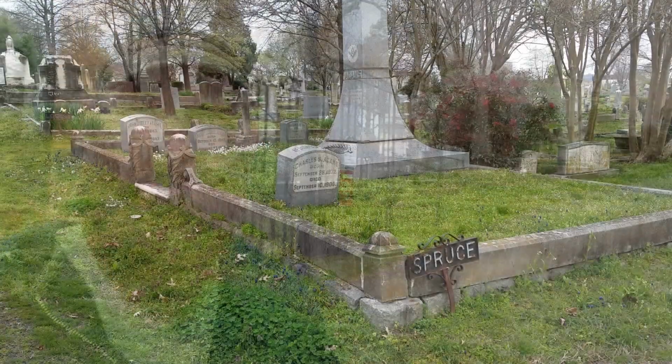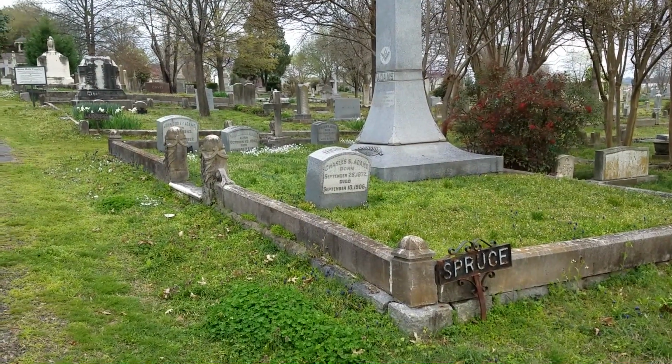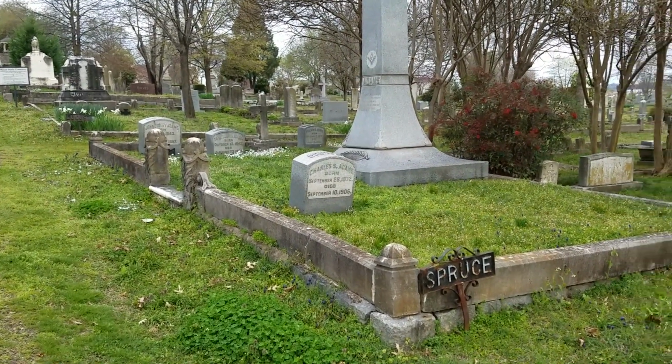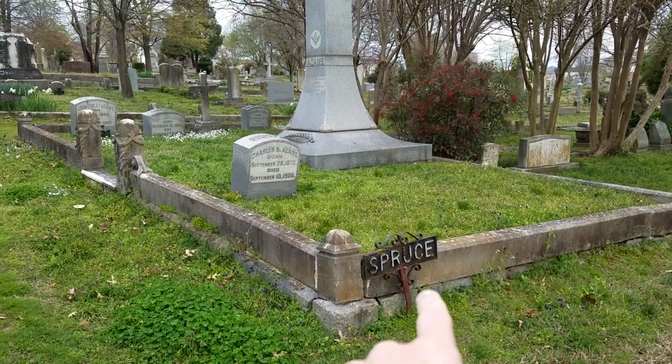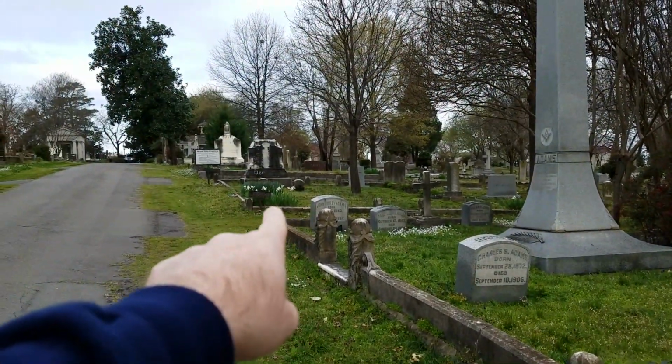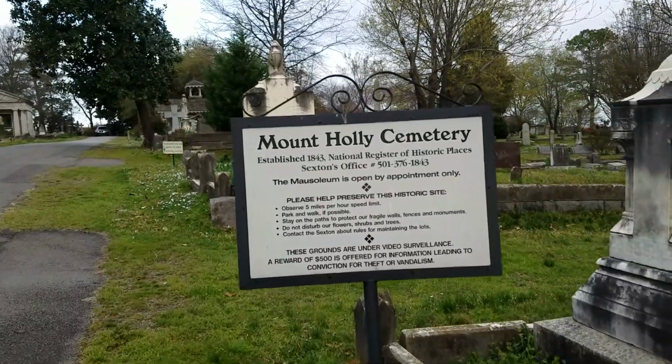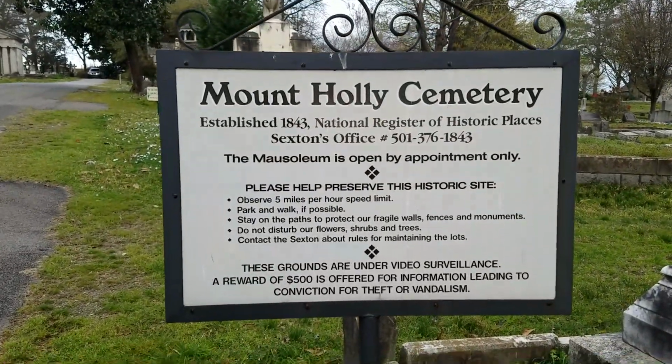So I'm now here at the Mount Holly Cemetery, and this is an interesting cemetery to look at. It's kind of a Gothic style, but there's some modern and some very old burials in. Every one of these rows has its own little street name or row name, as you want to call it. Like this one is Spruce. The next one up there is Locust. Mount Holly Cemetery was established in 1843.